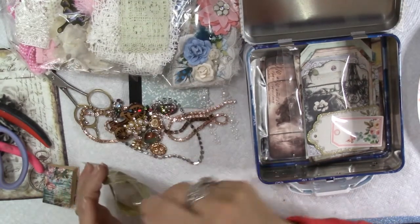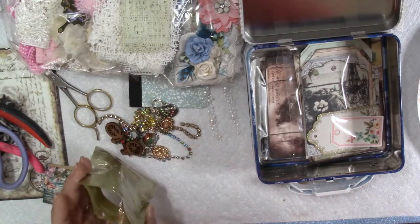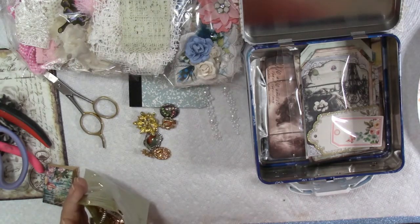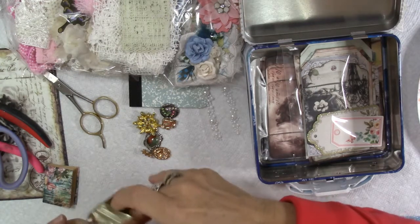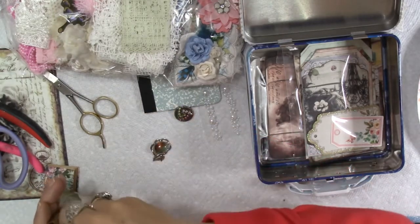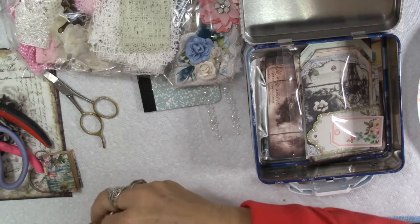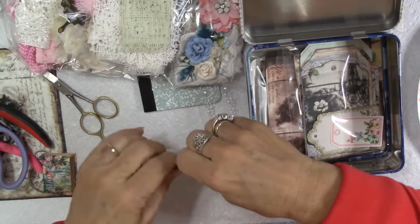But wait, we're not through. I've got actually several more things to show you guys. And like I said, some of this probably will not fit in the box. Well, I'm certain not all of it's going to fit in the box. So it'll just be in a separate bag that will be in the package. Okay, close that up.